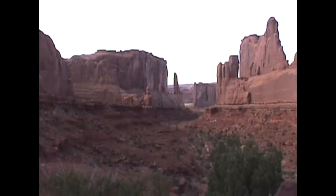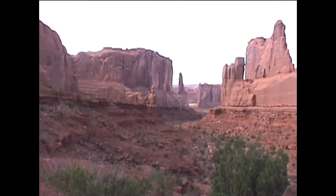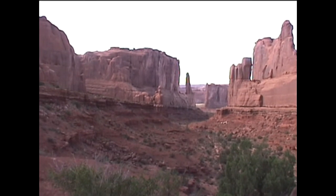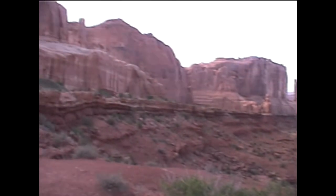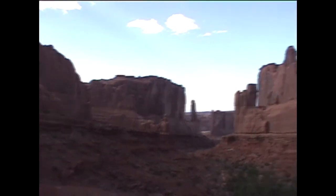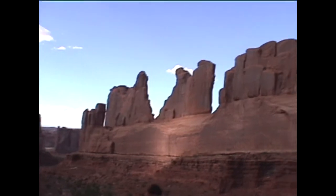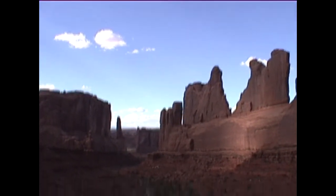This is Park Avenue, and looking down through the canyon, way in the distance is a green area. There's cars going through down there. Can't see them. This is amazing. Not enough adjectives to really tell about these. These are called fins, those big slabs that are sticking straight up.